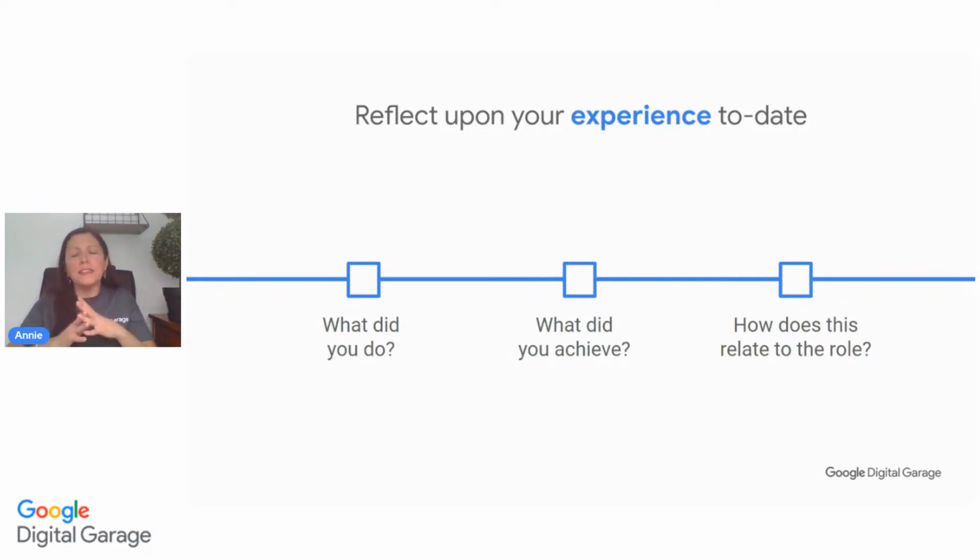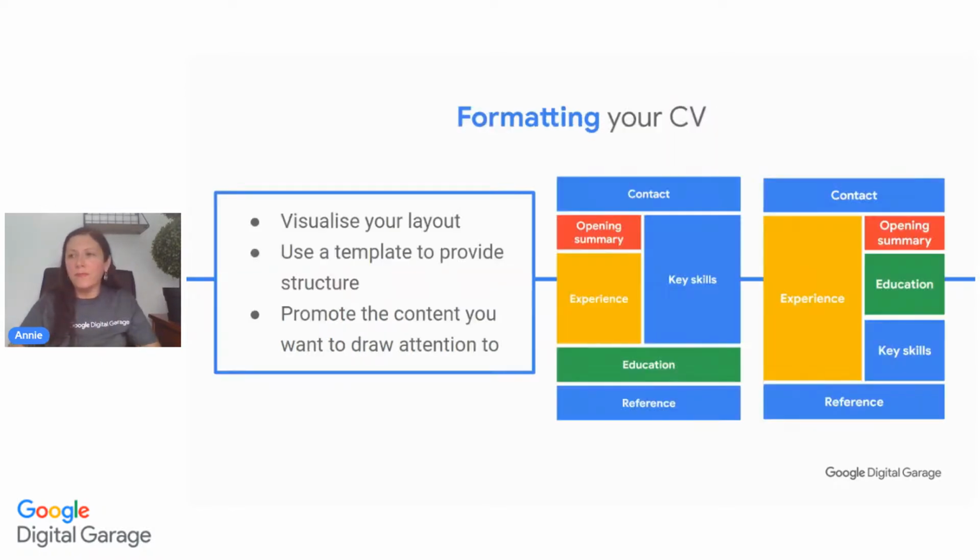And what you want to do is consider the impact that you made from that role, what it had on the business, and how it relates now to the role that you're applying for. So as I mentioned, there's no one size fits all. And when we're formatting our CV, we can be very flexible.